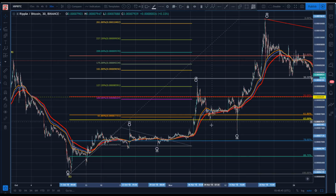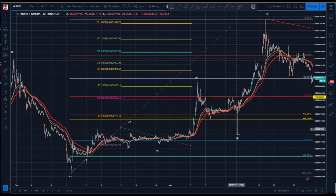So this is, if we can get an A, B, and again, same problem. How are you going to get the subdivision out of that C? You can't. But you can get 5 here. You can get 3 here. And then you just got to allow for the spike. It overlaps the 1, so we know we're in a diagonal.